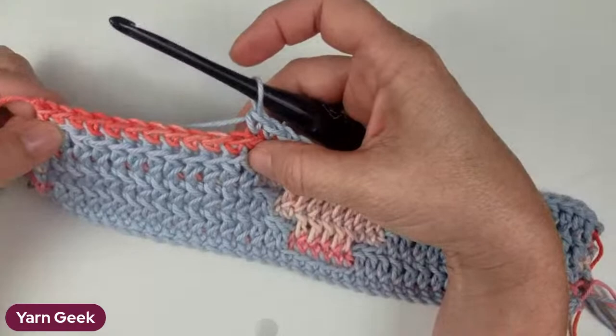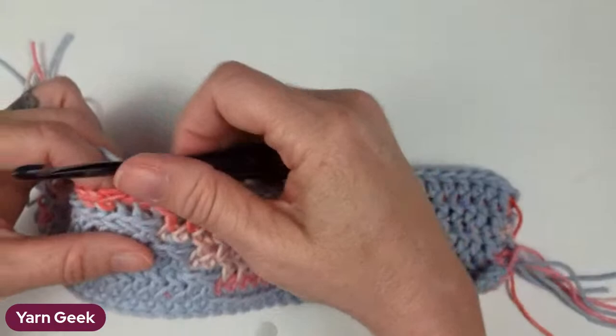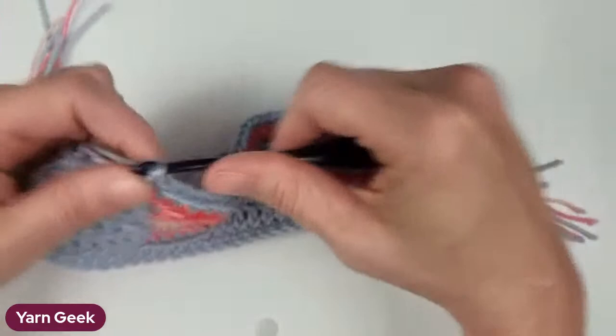Hi, Lucy. Hello, hello. Lucy's posh and crochet spot.